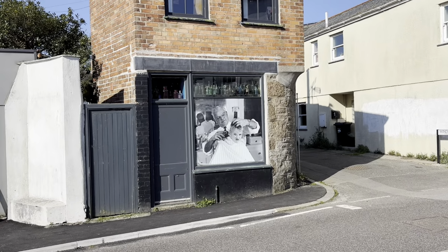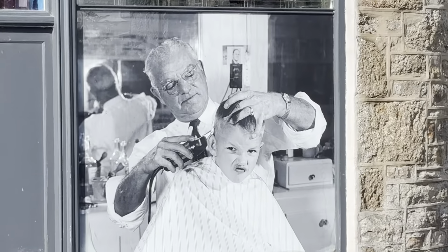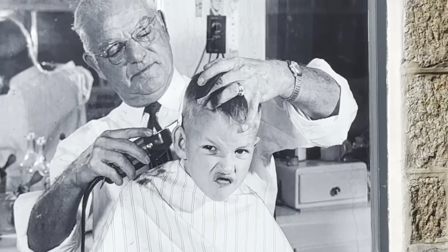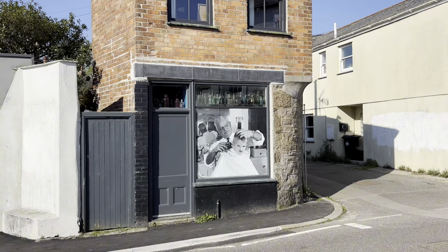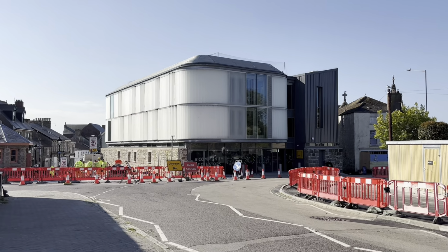Always love that boy's face having his hair cut there. That old retro barber photo. I don't think he's too happy. Yeah, that's a nice building, isn't it?